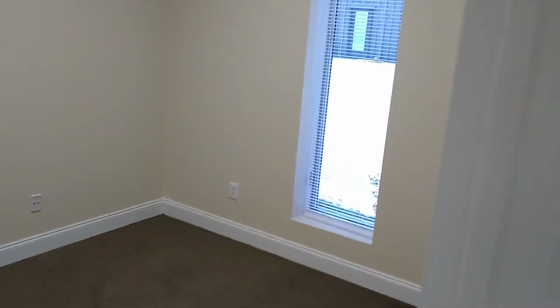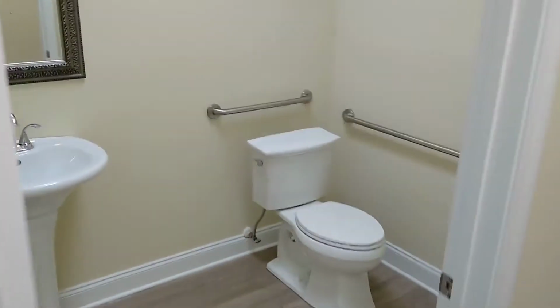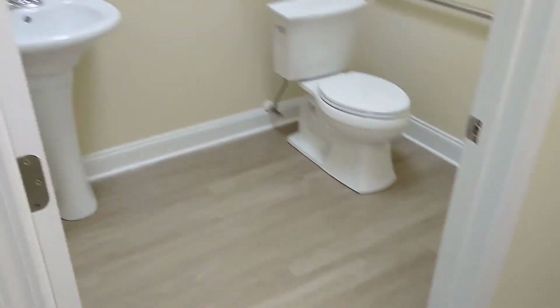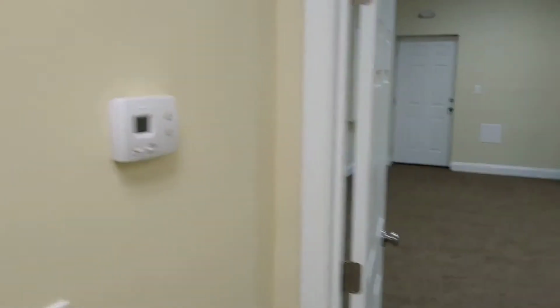There are two private offices within the suite. The first one with a nice window to it. Come down the hall to find the second office or small conference room, however you'd like to use it. There is a unisex ADA bathroom as well. You have your own thermostat control as well.